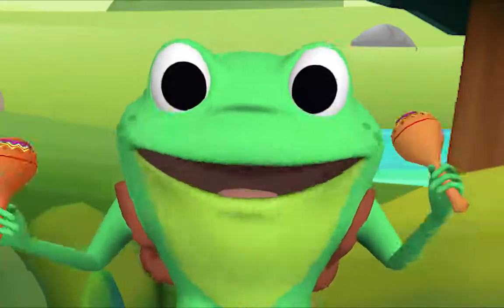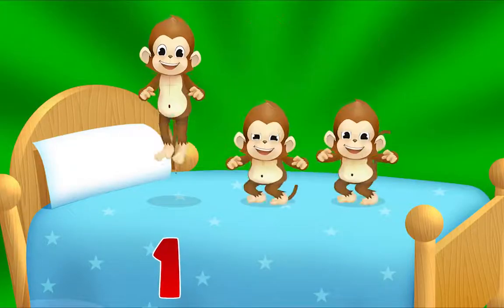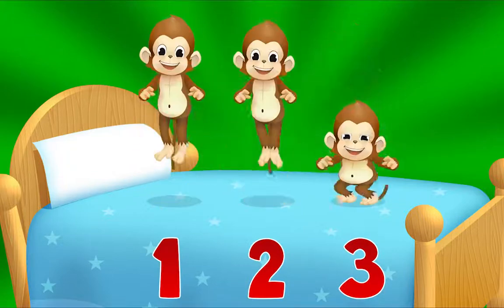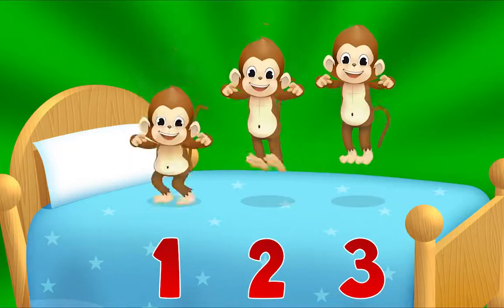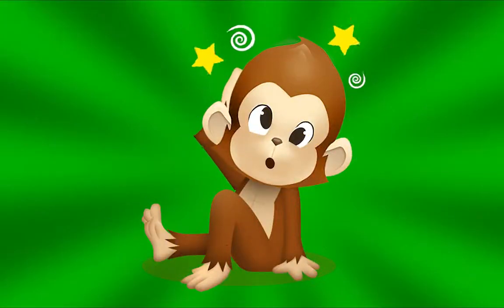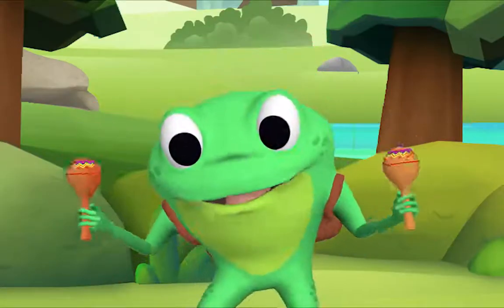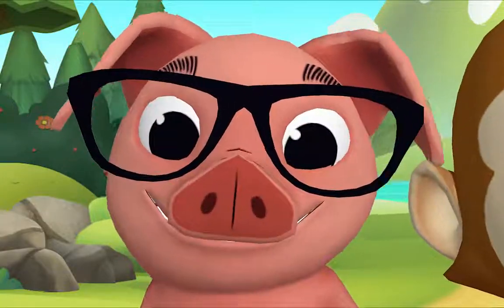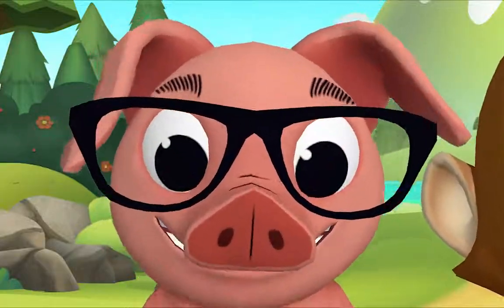Now how many monkeys are there? One, two, three. Three little monkeys jumping on the bed. One fell off and bumped its head. Mama called the doctor, and the doctor said, no more monkeys jumping on the bed.